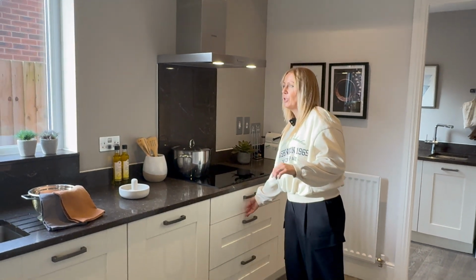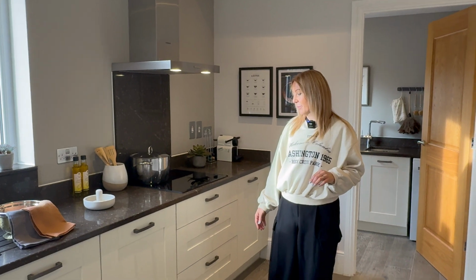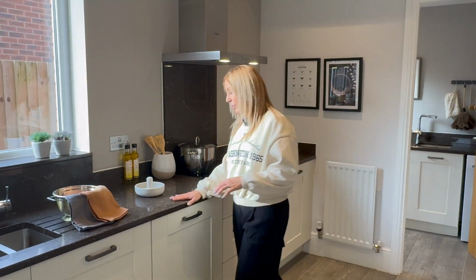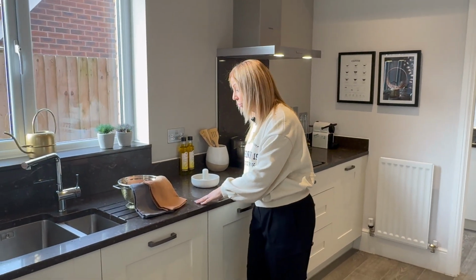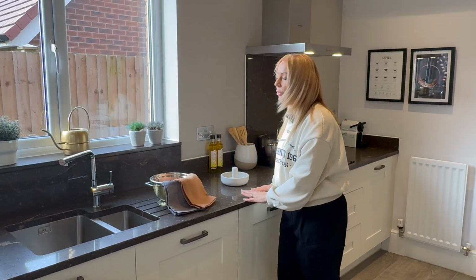Do you know what? That's always a good feature. I'm not sure on the spec on this kitchen in this particular showroom, but these are stone. They feel like granite worktops. So they feel like it, don't they? They might be quartz. Yeah, quartz. It's a really nice effect. Again, there'll be many different options on these.